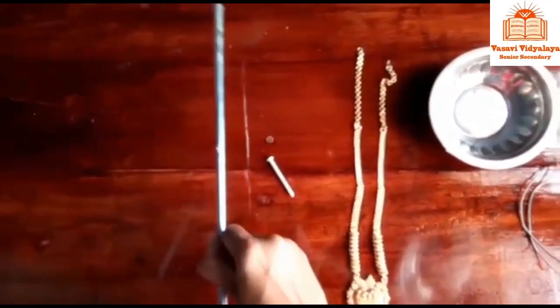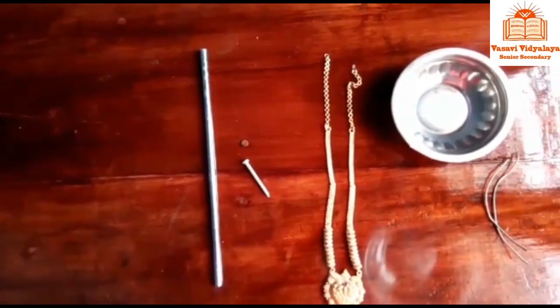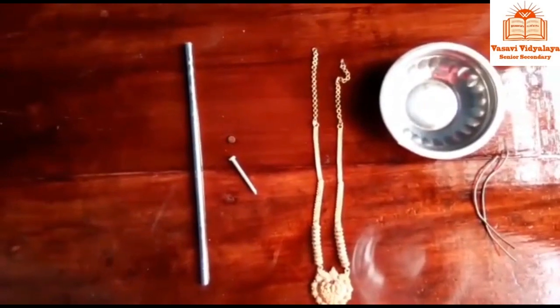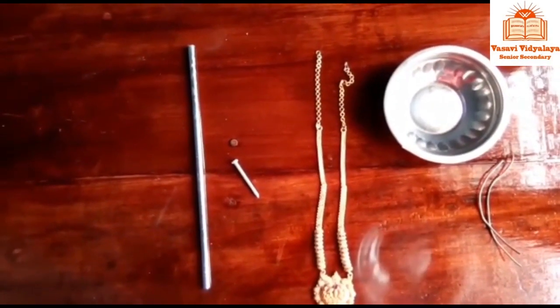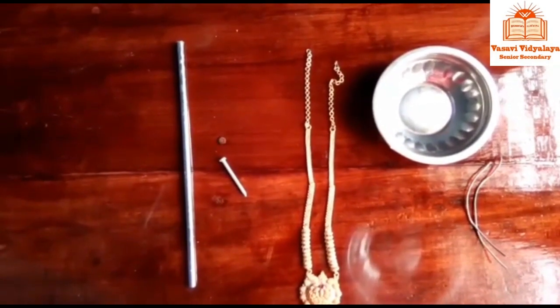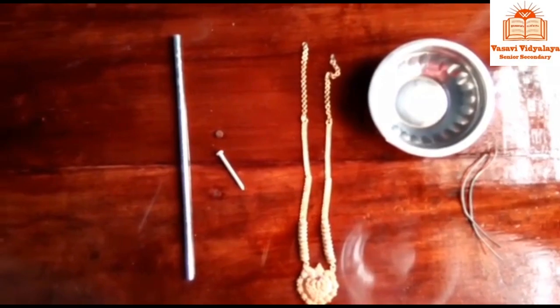This is a rod which is made up of aluminium. Aluminium is the world's most abundant metal and is the third most common element. The physical properties of aluminium are lustrous, good conductors of heat and electricity, high melting point, high density, malleable, ductile, usually solid at room temperature.